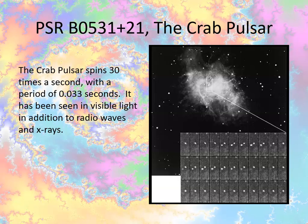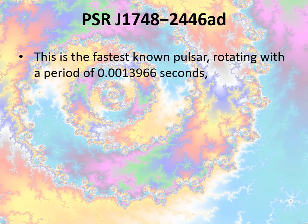The Crab Nebula pulsar spins 30 times per second. It's seen both in visible light and in X-rays. In fact, the energy that this thing still puts out as a result of its magnetic field and everything that ends up powering the Crab Nebula is equivalent to quite a number of solar luminosities.